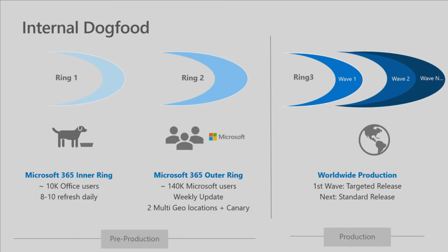Now, in addition, we also have multi-geo presence. So we have one instance in the US, and we also have multi-geo presence in Europe and Asia Pacific. That's there so that we can validate specific multi-geo features while we are in the dogfood phase. This is also the environment where we have Satya Nadella and his LTs, their OneDrive for Business, their sites where they store information. So you can imagine it will be pretty bad if Amy Hood can't get to her financial documents before the end of fiscal year, before the earnings call, right?